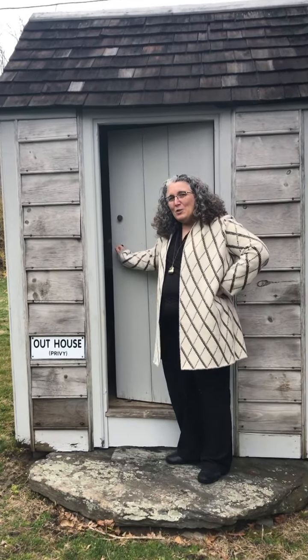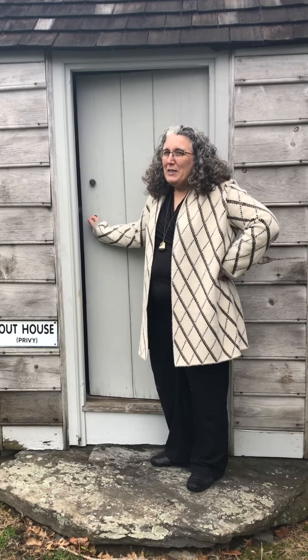So I do want to say, as we look at these outbuildings at the Wilbur House, please bear with us. We haven't had our spring cleaning yet, so you're going to see a few cobwebs, a little bit of dirt that will eventually be cleaned out. But come on in and take a closer look at our 3-hole outhouse.